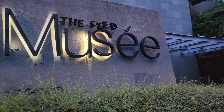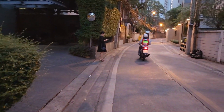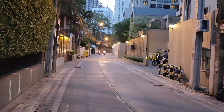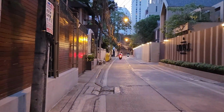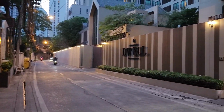There's the seed, the Musi. And there'll be a couple more condos up here on the right, and then we'll hit big Soi 26, which is also Soi RE. Take a right, head down. We'll pass one of my favorite little music spots, Queen Bee. Here's the Dwell building.